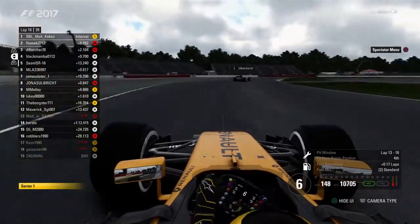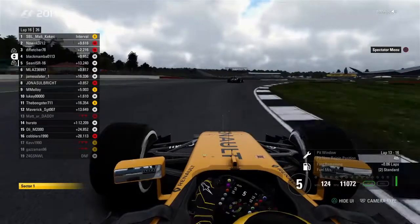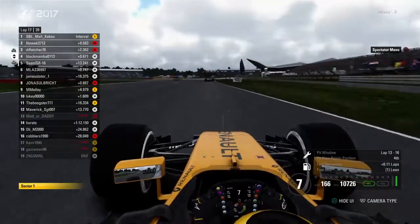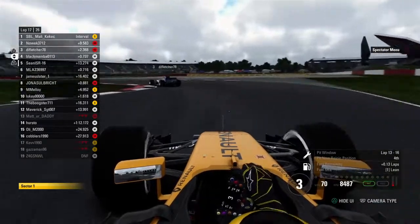I'd like to point out Lukey's got a really good choice of helmet. He's picked my helmet that I raced last season, he's driving as me. It's sort of noticeable. Wants to be like you, Jamie.